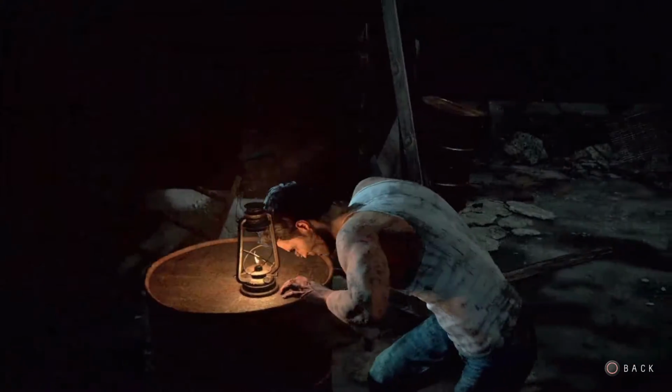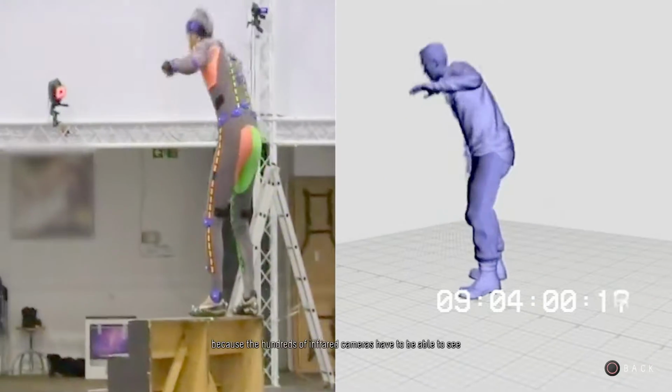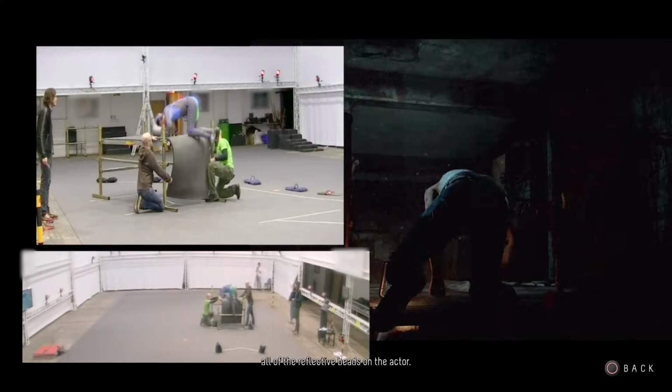Scaffolding props have to stand in for the sets because the hundreds of infrared cameras have to be able to see all of the reflected beads on the actor.